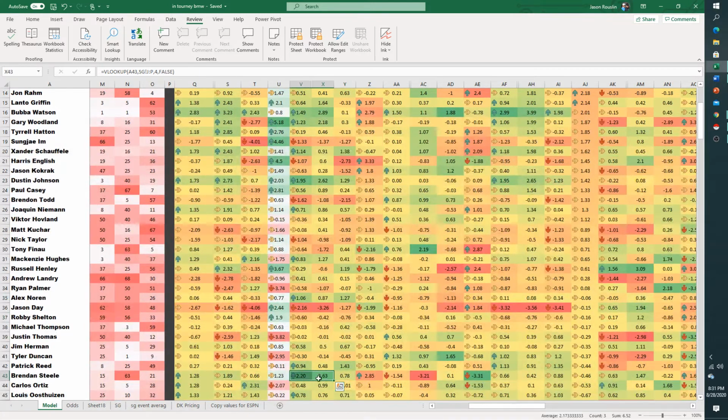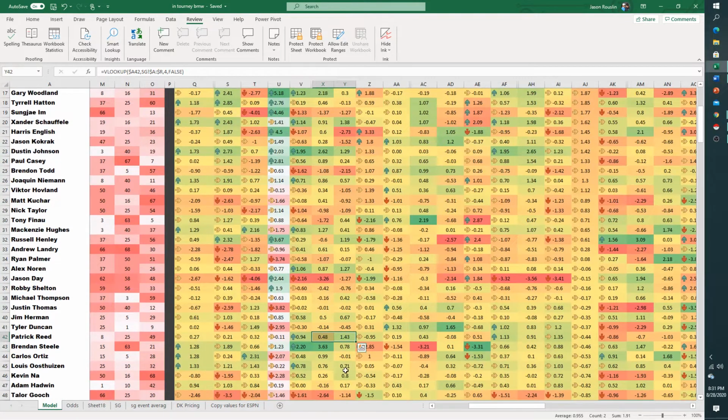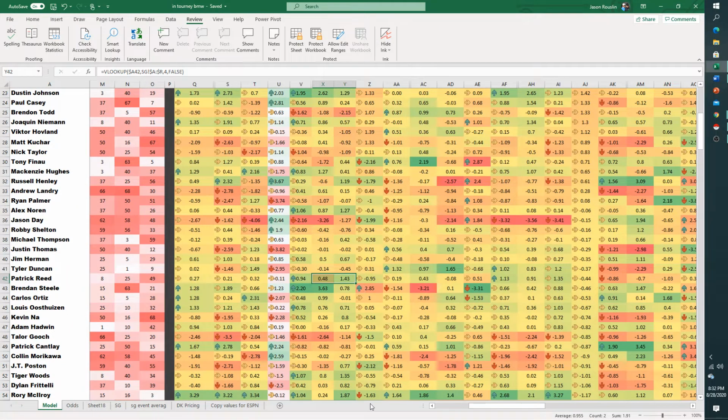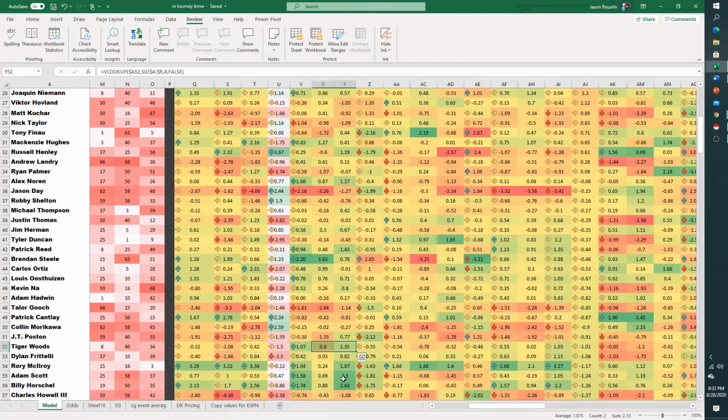A couple of other guys, Brendan Steele, gained in both rounds as well. Patrick Reed, again. So these are guys, especially if I'm MMEing, Brendan Steele, Patrick Reed, definitely going to be part of my player pool. Even guys like Tiger Woods, I mean, poor Tiger, he really is struggling with the putter. But Billy Horschel has gained in 2 rounds. Adam Scott now has gained in 2 rounds.